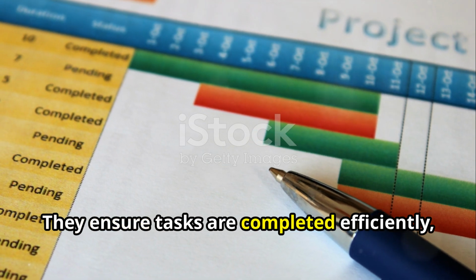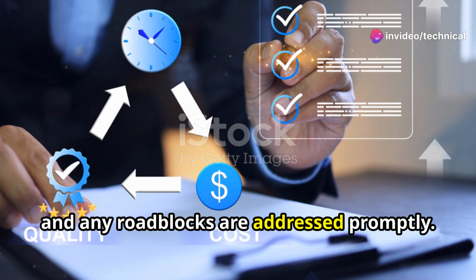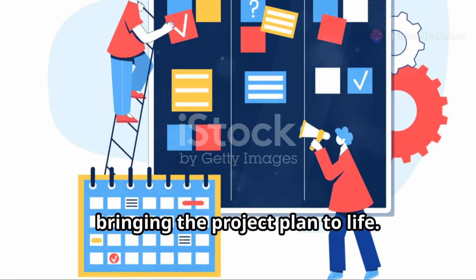They ensure tasks are completed efficiently, resources are used effectively, and any roadblocks are addressed promptly. This process is the heart of project execution, bringing the project plan to life.